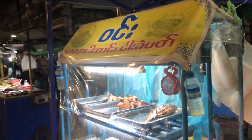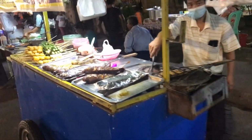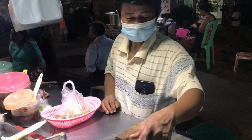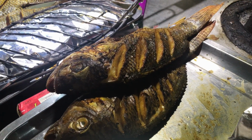On the right side, it's a fish and chicken barbecue stall. This man is preparing fish barbecue. Hello. How much is this fish barbecue? 3,000.